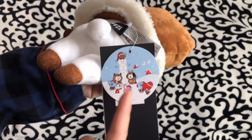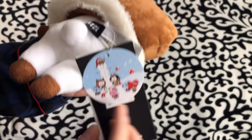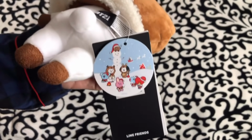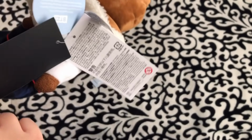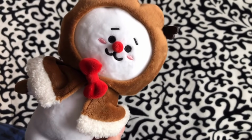Oh, this is so pretty. By the way, I know I mentioned this a million times, but I collect these cards. It's just so pretty. Okay, I'm definitely gonna keep this one. But yeah, this is RJ. He's so tiny and cute. I can't. I'm sorry.